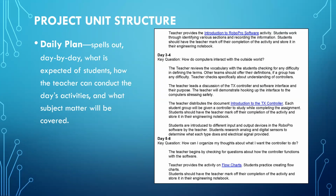Now, you'll see too that along the way, as different aspects are addressed in each day's activities, such as, for example, what is required in a design notebook, or how to use the control software, or working with the controller, or with flowcharts, or what have you, as these things come up, there are links to sections that will provide further instructions and information on each of these areas. So this way, if the students have a question about it, they can, of course, click on it and go to a section that will tell them more.